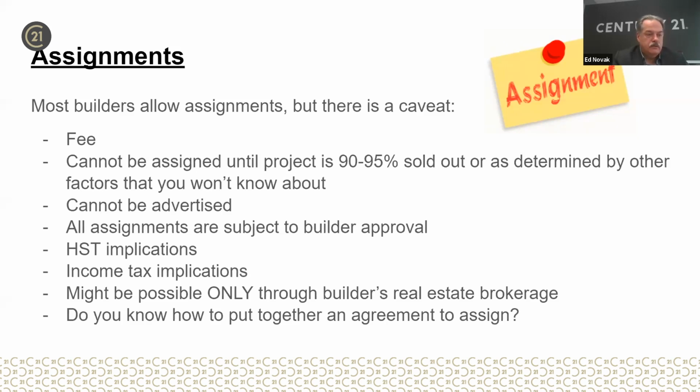And if you do sell an assignment, make sure you're familiar with the form, and there's a Schedule B that requires math, which is not easy to do or easy to understand. So please feel free to come and seek my advice or somebody who's done this before. I even know lawyers who do this every day, and they still have trouble with the math. So be very wary of it. You don't want to screw over your client, okay?